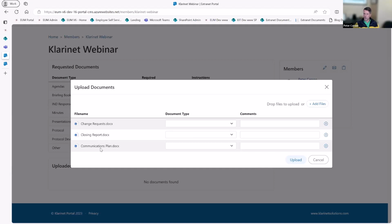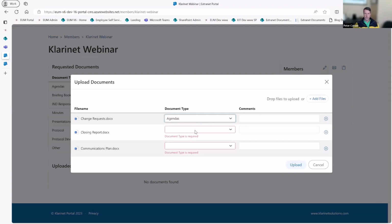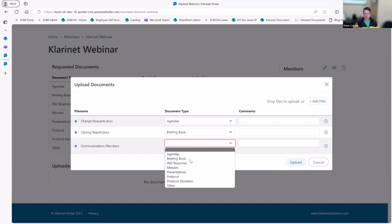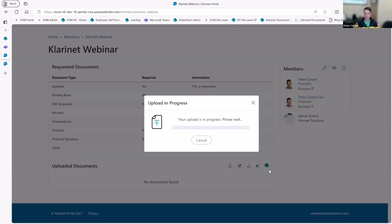And let's say, Daniel, it was really important for you to get not just the documents, but to give some categorization of what the types of those documents were. So if I go ahead and say, hey, I want to upload, it says, hang on, you've got to fill this one in. I need a choice from you. Even if it's just randomly picking a few things here, I'm going to put other in there, as long as I've made a decision. And I can even provide some comments back about those documents that I've uploaded. And I hit that upload button.